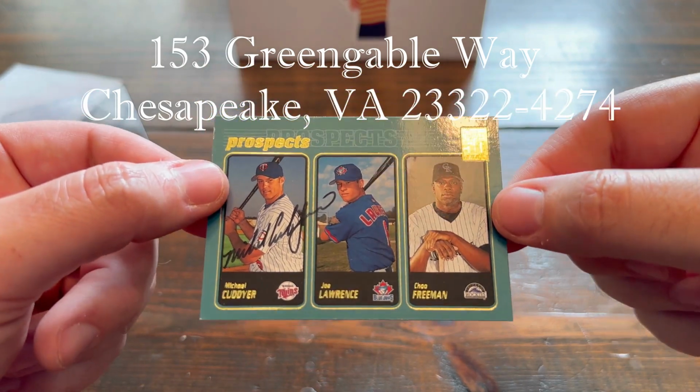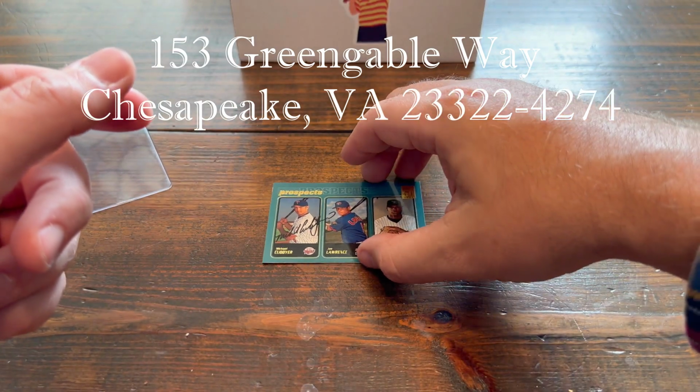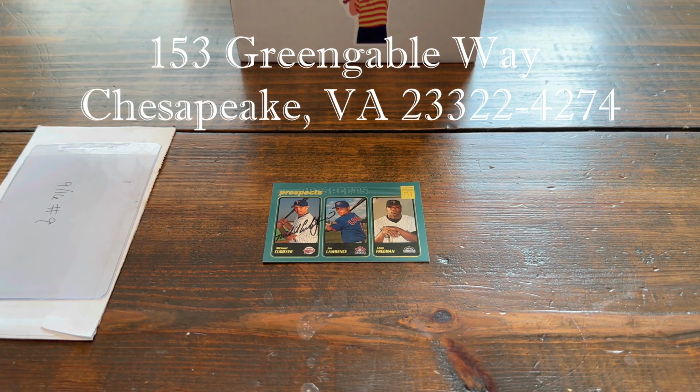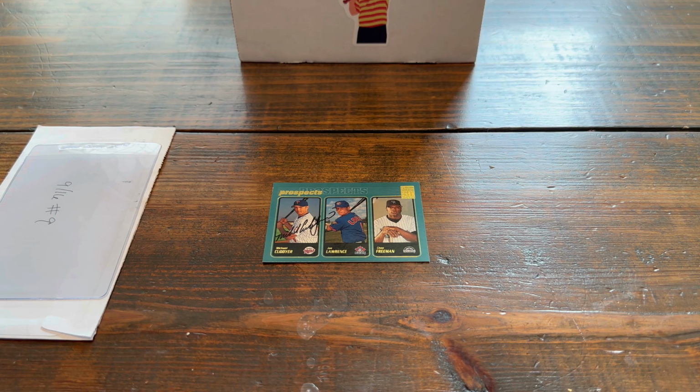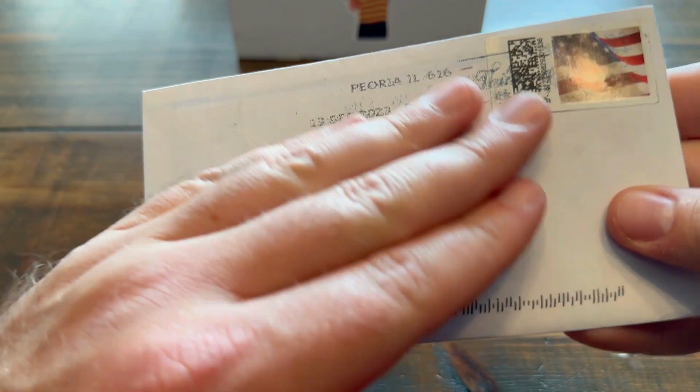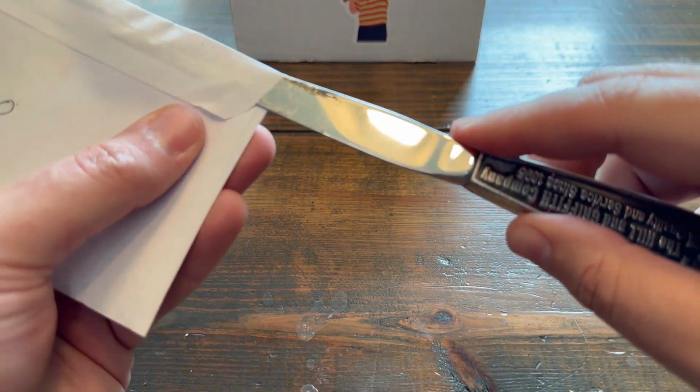And that's a 101. Michael Cuddyer had a great career. He wasn't a superstar by any means, but he was definitely a very solid player, put up good numbers for a long time, and that's really exciting to get that one back. So let's get to our 10th return. And our 10th return is going to be coming to us from Peoria, Illinois.